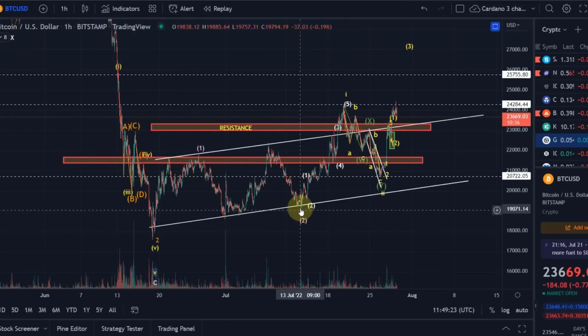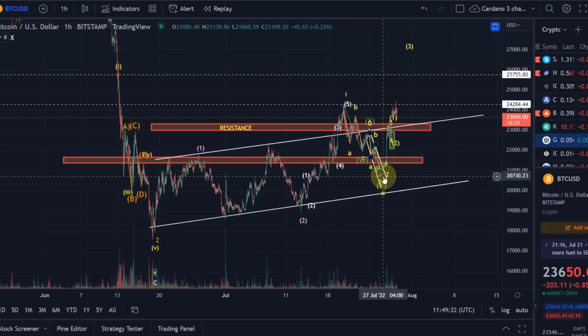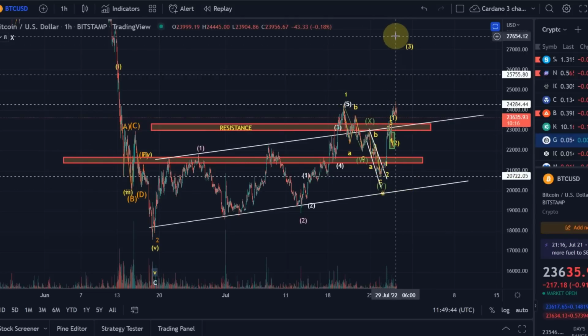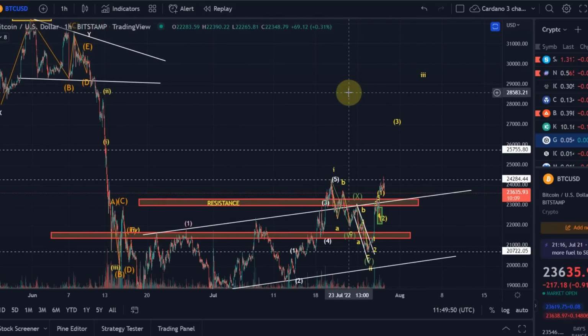So we are at the subwave, and we have seen here the wave 1 in yellow. We have seen the wave 2 in yellow that has reversed exactly at the target at 20.7k. And we have broken out above critical levels and have seen a further continuation of the uptrend, which makes us think that we are here in the wave 3 in yellow. Target for that is around 29.5k, and that hasn't changed.